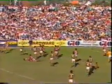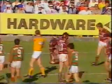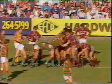Coleman. Oh, that pass to Boyle was too far in front of him. He couldn't handle that. So the pressure is off momentarily. Here comes the pass, and it was certainly going to be a chance for Manly. They had the numbers with the overlap. A good long ball, just wasn't quite directed as it should have been. But Manly in a lot of trouble there.